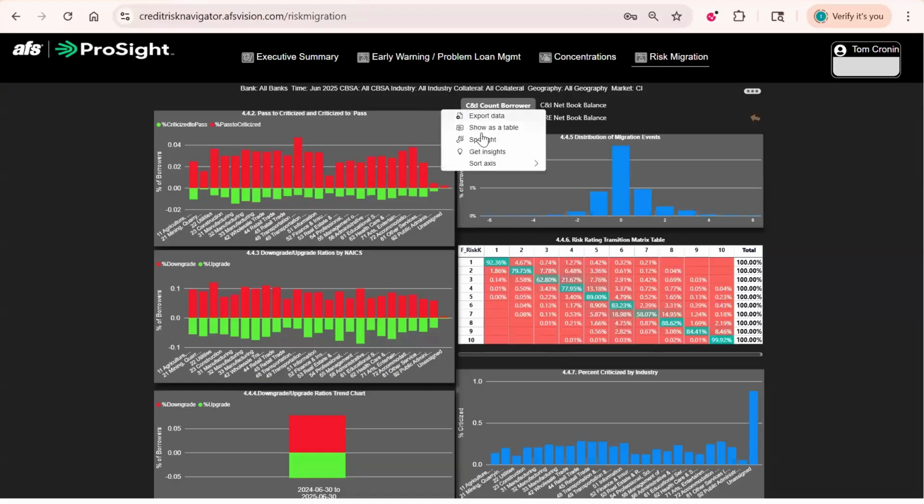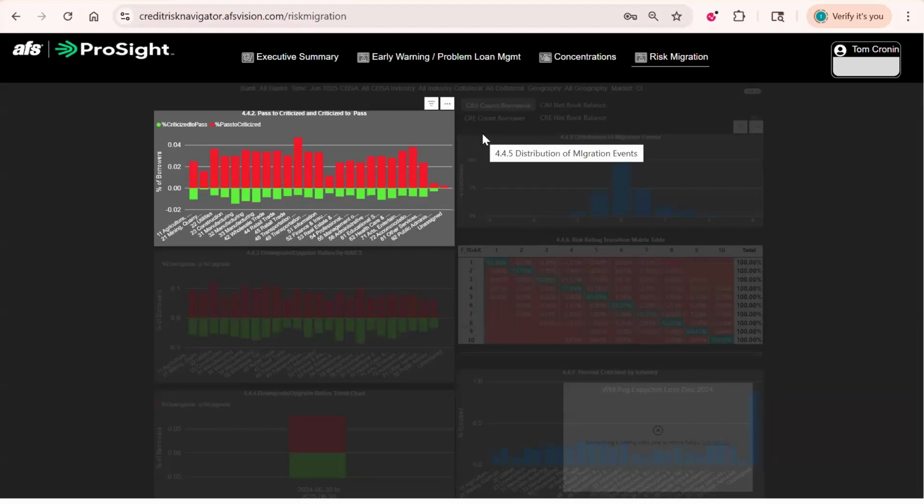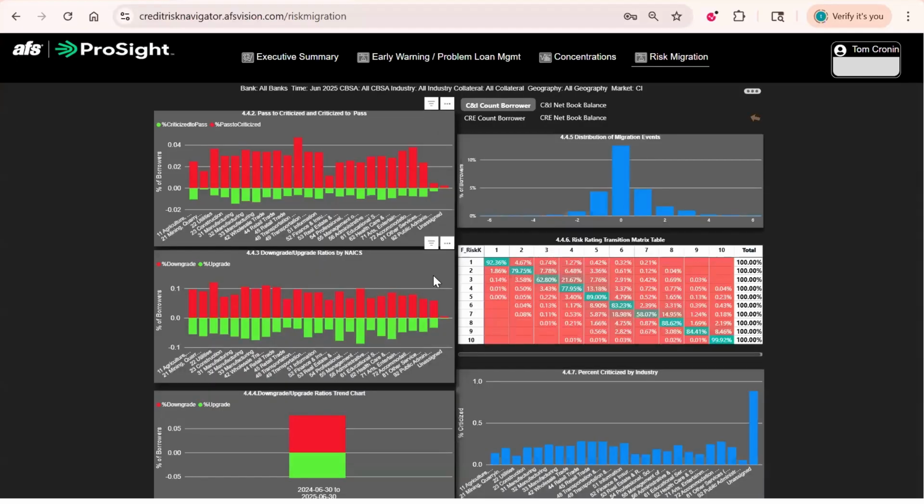And I'm going to highlight each chart here. I'm going to put a spotlight on it. So this first chart is the pass to criticize to pass chart. And there's a column for each two-digit NAICS code. And again, we map every bank's native borrower risk rating to the RMA 10-point scale. 1 through 6 are pass, 7 through 10 are criticized. So the percent of borrowers that declined in credit quality and went from pass to criticize is in the red. The percent of borrowers that improved in credit quality and went from criticize back to pass is in the green. So that's our first chart. We'll come back to this and talk about what it means in a second.